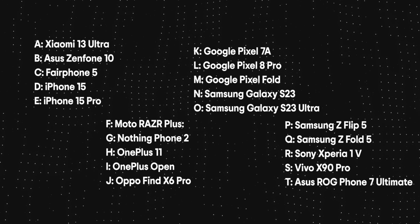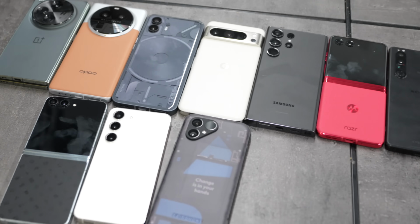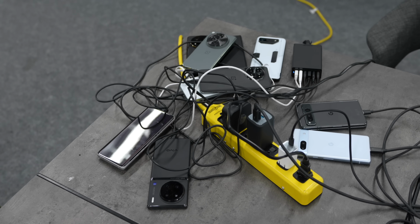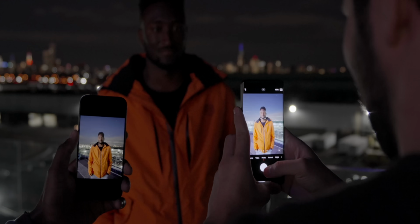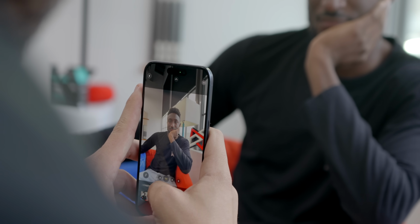So that's exactly what we did. This year, we took these 20 smartphones, updated all of their software, charged them all up, got their batteries to 100%. Then we went out and took the same 3 photos with each one. 1 daytime photo, 1 low light photo, and 1 portrait mode photo. Yes, it is surprisingly hard to stay perfectly still for 20 identical photos to be taken in a row, but I did it for you.